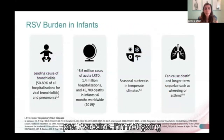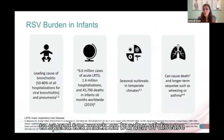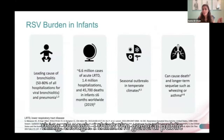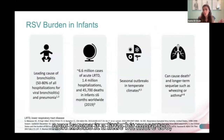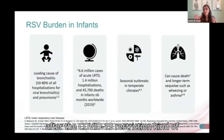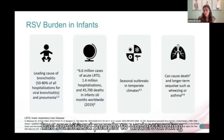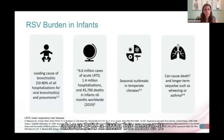I'm not going to spend too much time on burden of disease because I think we all know the burden of disease well. I just think of one thing though. I think the general public knows it a little bit more too because of the last few years. After the COVID-19 restrictions lifted, there was that massive triple-demic of all the viruses, COVID-19, flu, RSV, and I think that has sensitized people to understanding RSV a little bit more.